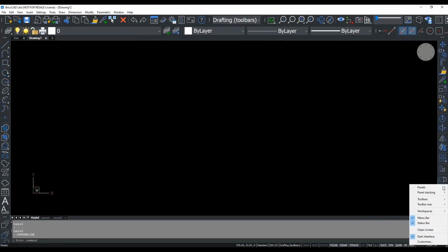And now I've just quickly done a clean screen. And again, if you're a fan of full screen immersion experience in drafting, here you go. The command is called clean screen. Let me just quickly turn that off.